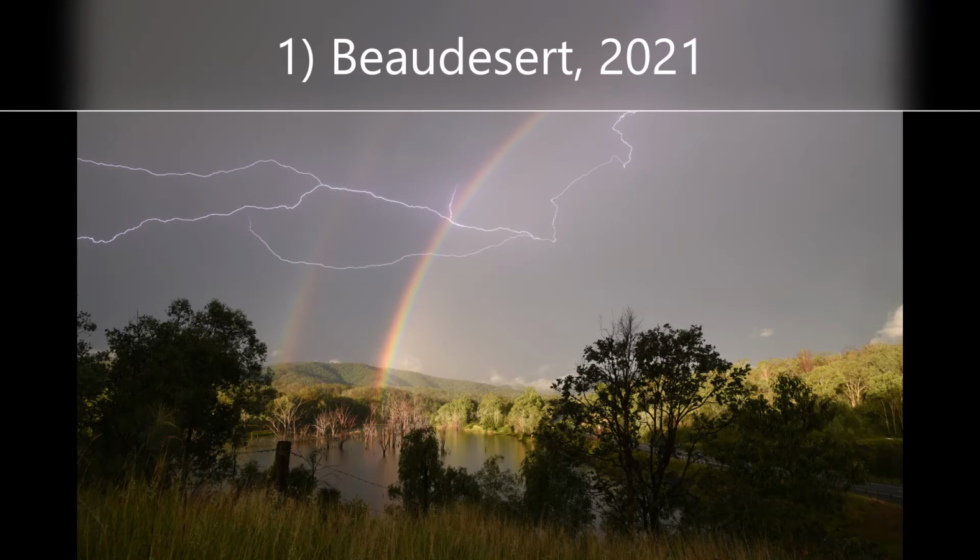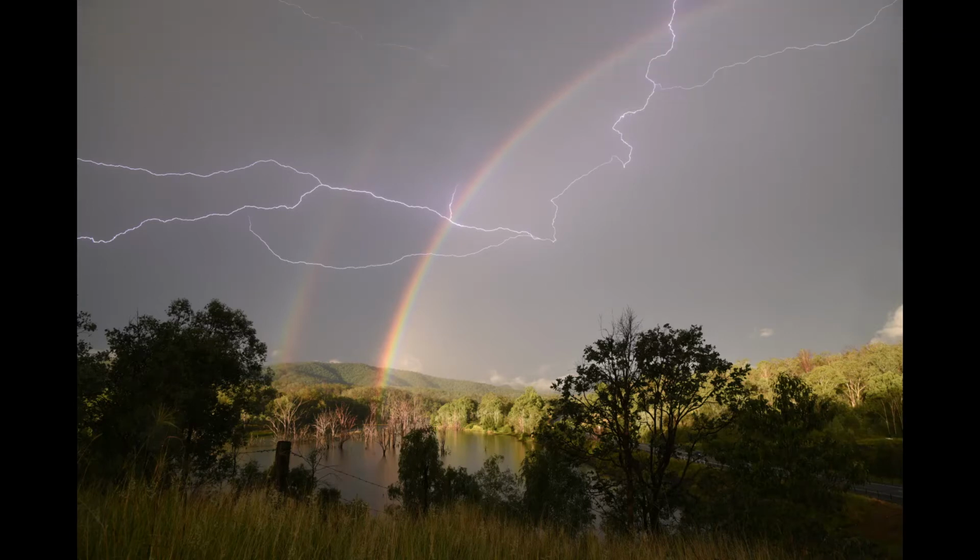This is my number one shot as it's so hard to get a decent rainbow, in this case a double, still have reasonably close lightning, and the rain has to be light enough to set up your camera on a tripod.